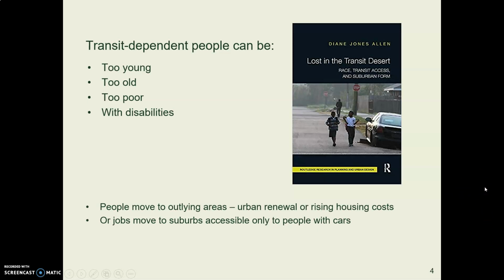Or the flip side, what can happen is the downtown stays reasonably affordable, but the jobs move out to these sprawling country club looking suburbs. A prime example of that is actually Hillsboro near Portland. So the jobs move out to these suburbs. You can only reach them with cars, and if you're a low-income person living downtown, you can't get there. So this is a situation called a transit desert.